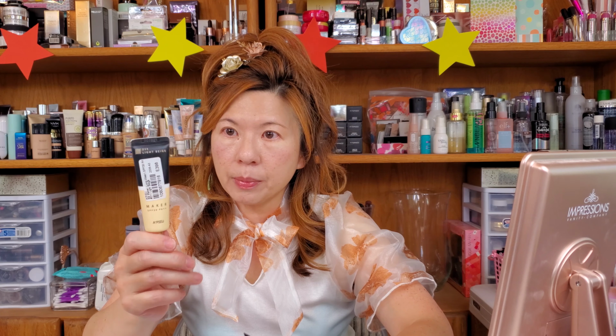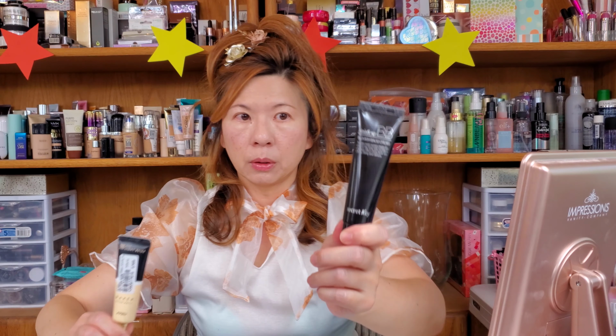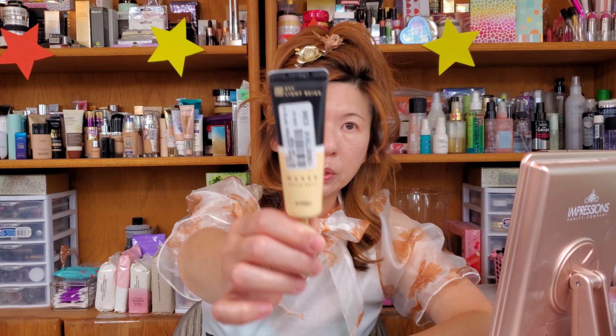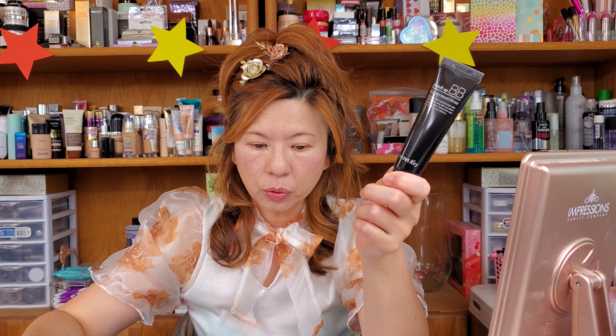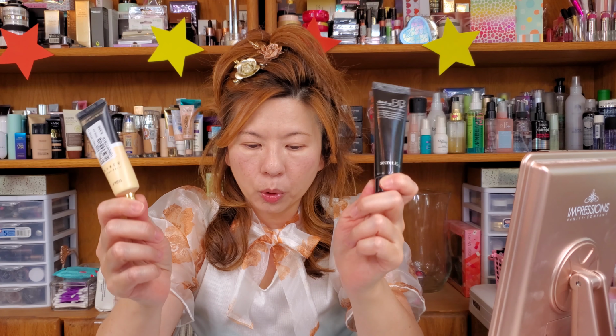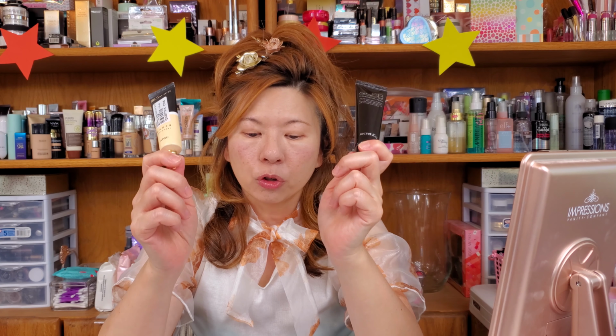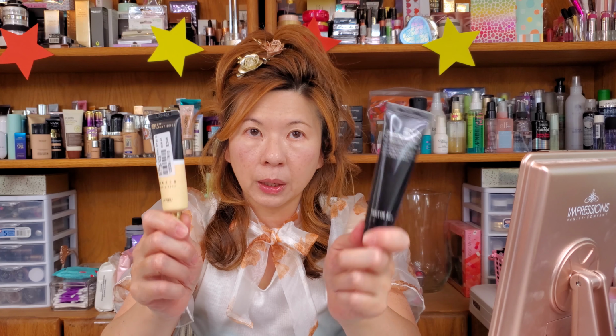Does this one remind you of something? Last time I just did one of these, right? The Appeal BB maker. Then this is Secret Key. Now this one does say it has SPF 30 and this one doesn't say, but the description is 90% similar. Both say adhesive texture to promote moist and radiant looking skin. Both say that it has 5 roots and veggies in the skincare to promote firm skin and elasticity.